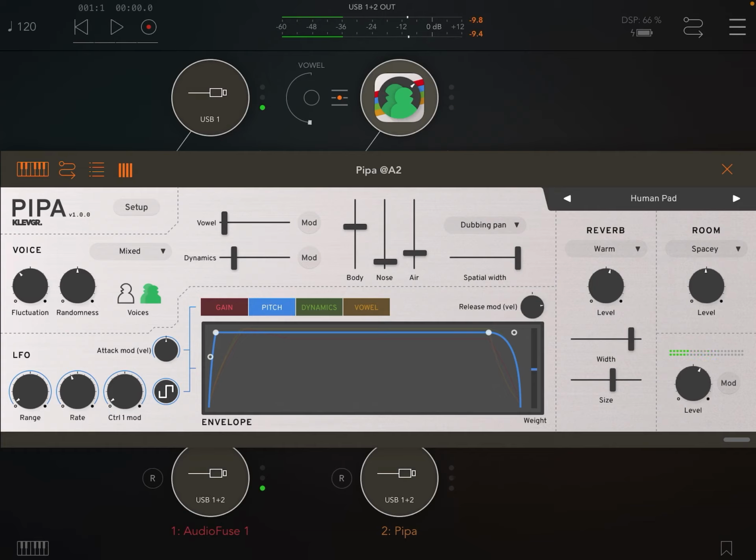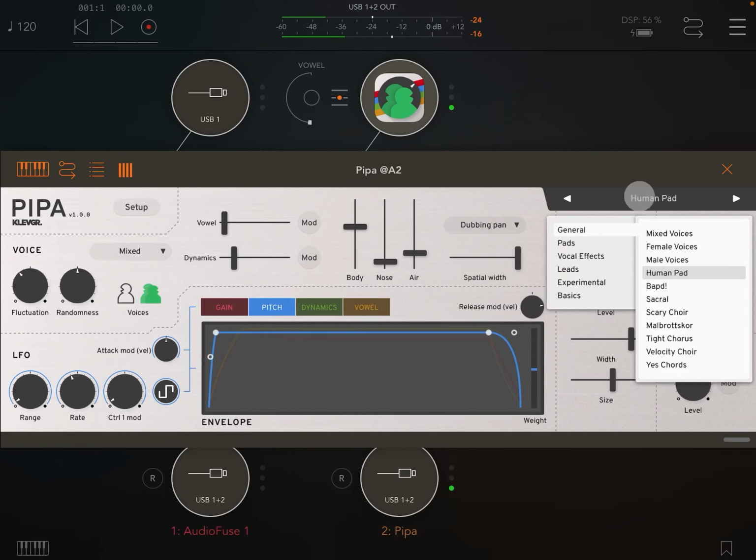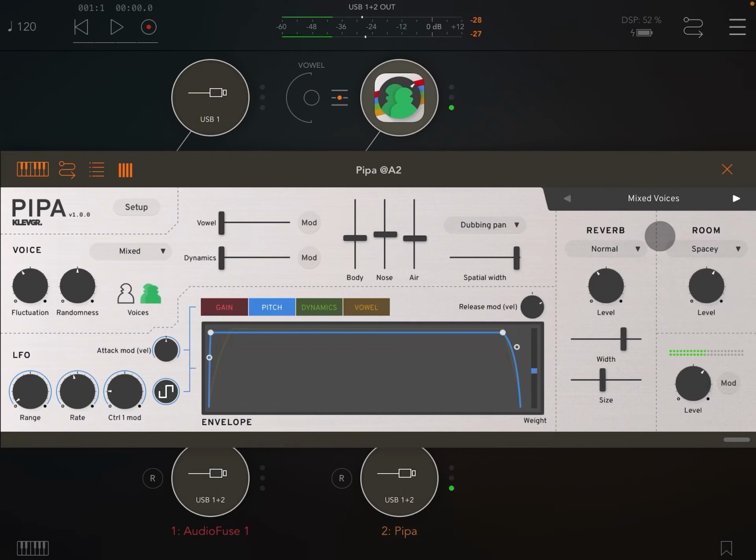Let's close the mic and run through some patches. So there I was using the modulation wheel. And I think it runs through the vowels here.